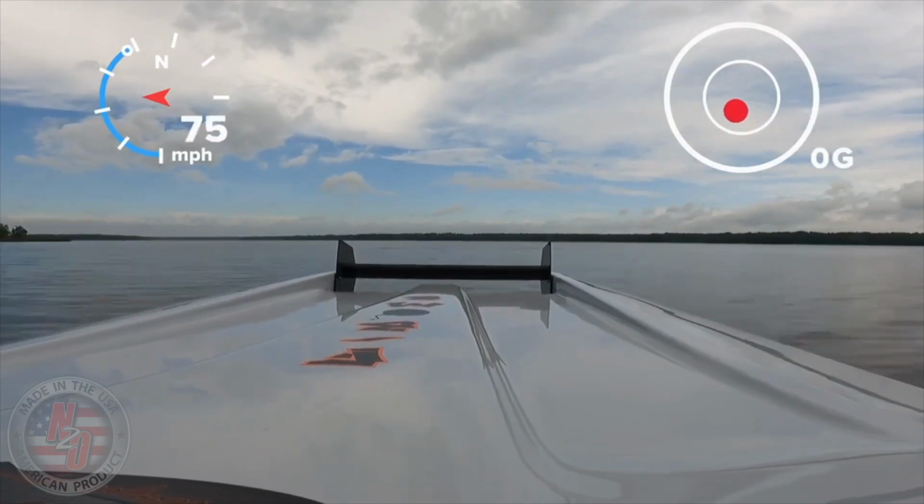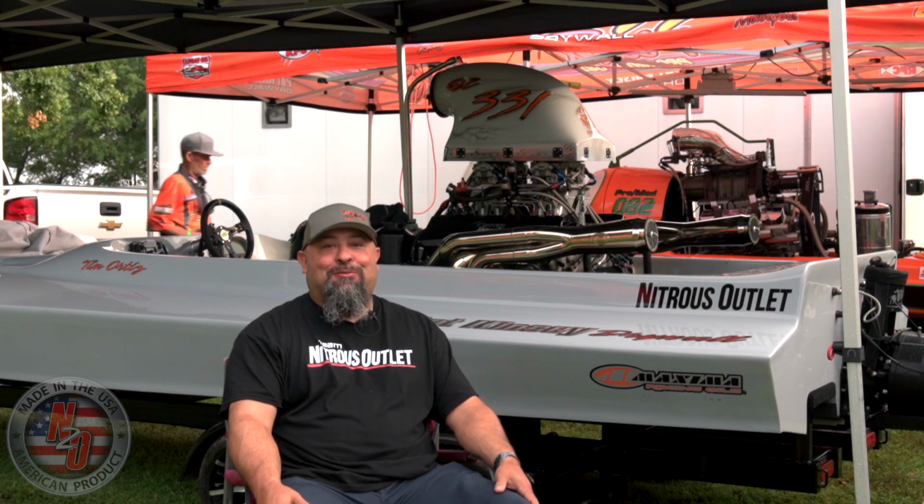On top of that, if we can solidify a championship in the Pro Jet class, it would be awesome. But I will say that running 2 boats and working on 2 boats is a circus, and it's very challenging. They're both so different to drive. You can't leave on the same number. You'll be screwed on your lights. So I got to be on top of things.